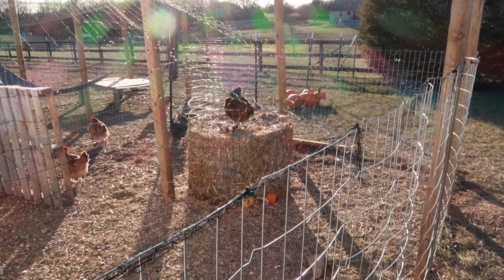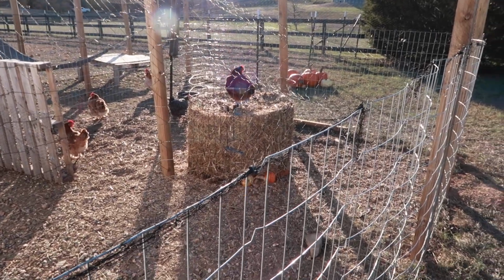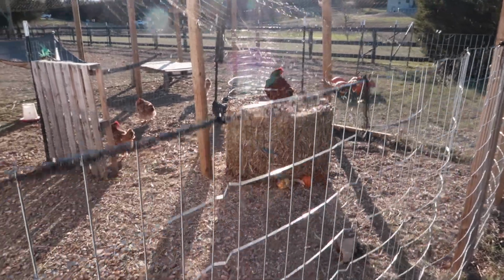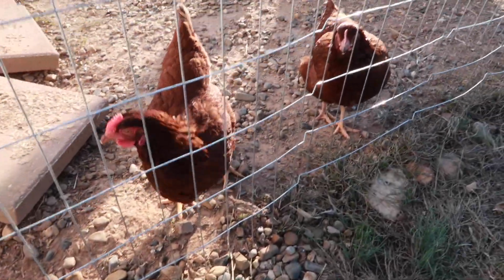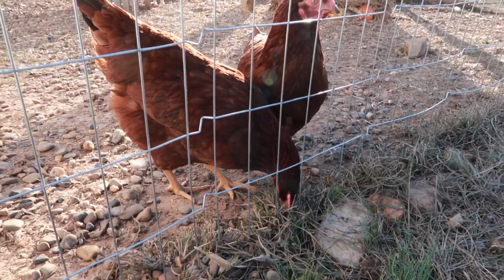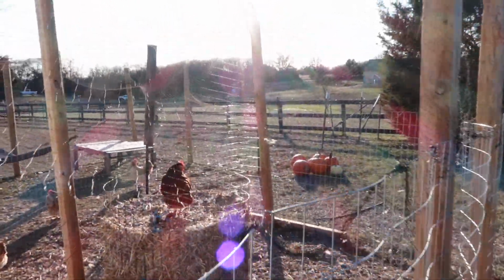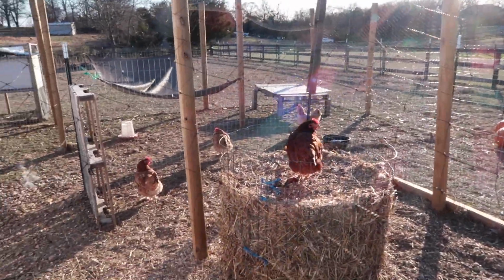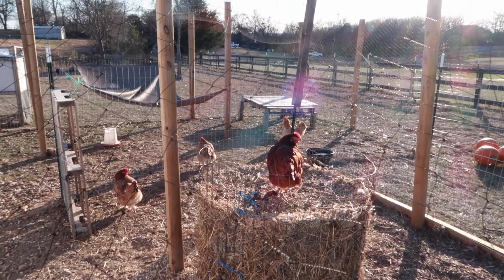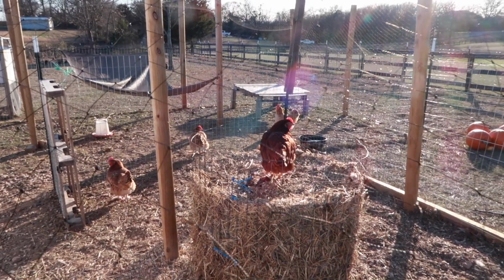So through the netting and the fence you can kind of see the round wire and all the stuff that we put in there, the bedding. There's actually a chicken in there right now. And hello, you guys. What are you waiting for? What do you want? They're so pretty. So you can see how it works. Not all of the chickens have figured out they can get in there, but I figure eventually they will. And they just come up there and scratch around.